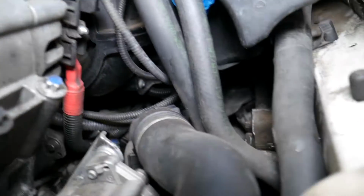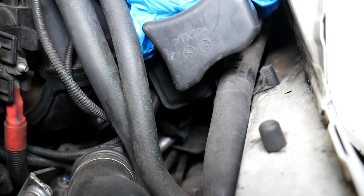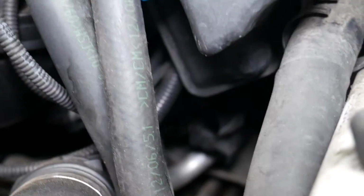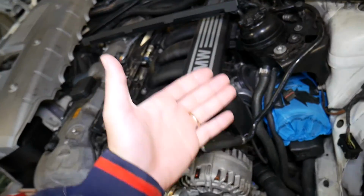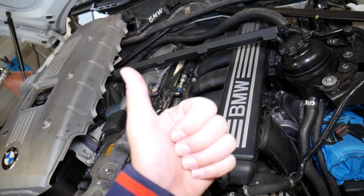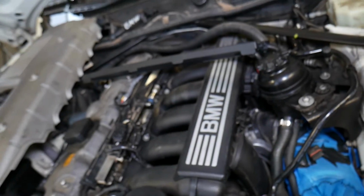Now, another thing: under the throttle body, right there, you see that line. This is actually where your purge control valve is located. What is a purge control valve? The purge control valve brings the fuel vapors from the fuel tank and injects them into the intake manifold, and that way you will not lose fuel through the form of vapors and fumes. And second, your car will be more efficient because you won't be losing fuel, and you won't be harming the atmosphere.